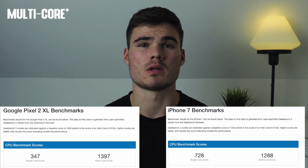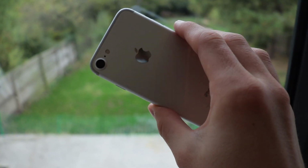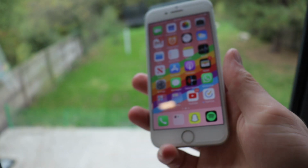because in the real world, even though the processor is statistically benchmarked slower than the Pixel 2 XL, as you can see here, I'm just using that as an example because that's what I came from, and it's a reasonably similar phone, although a bit newer. So you can see here that it actually performs worse. But in the real world, when web browsing, when opening apps, when multitasking, even though it has less RAM, by the way, it just performs better. And I think that is because of Apple's optimization.